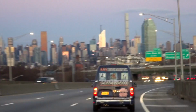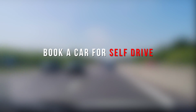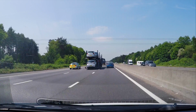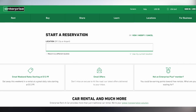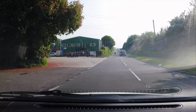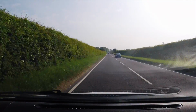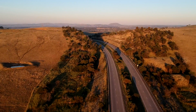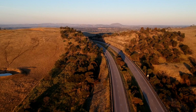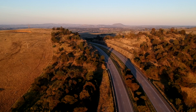If you are comfortable driving a car yourself, then the best solution is to hire a car for self-drive. I personally always try to do this. I generally book a car from Enterprise for the whole trip. You can pre-book the car from their website, and once you reach the airport, you can pick it up from there. And while returning, you can drop the car at the airport itself. This way you don't have to worry about traveling in your whole trip because the car is always with you.